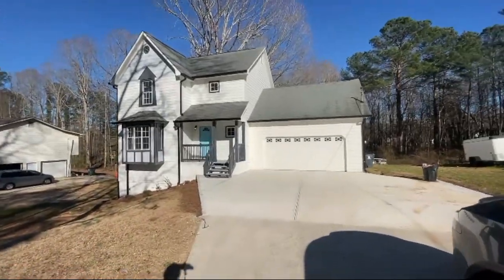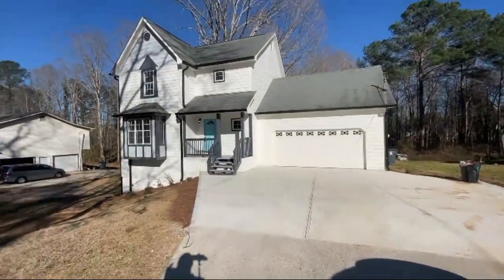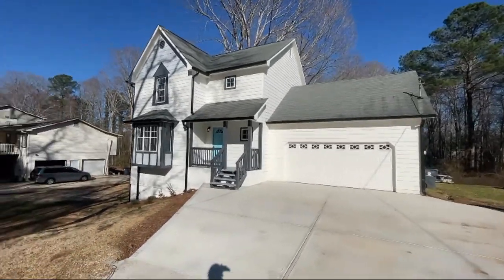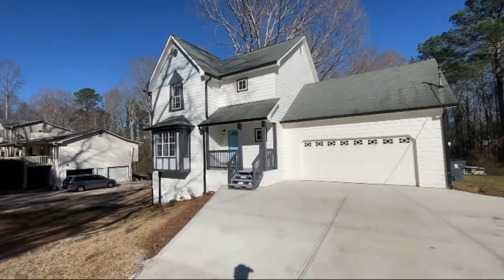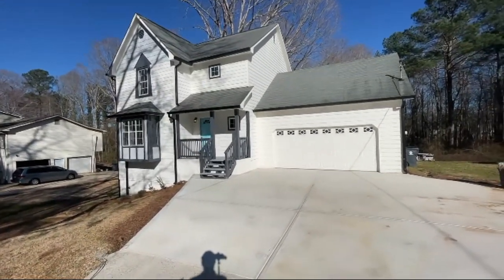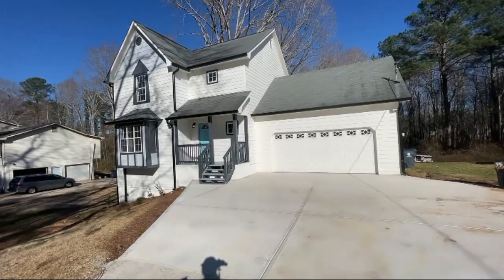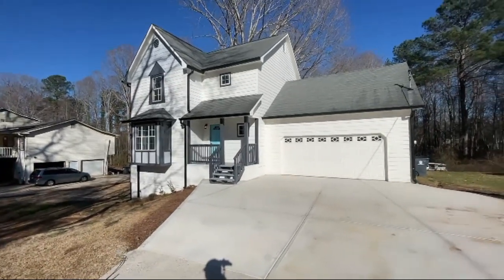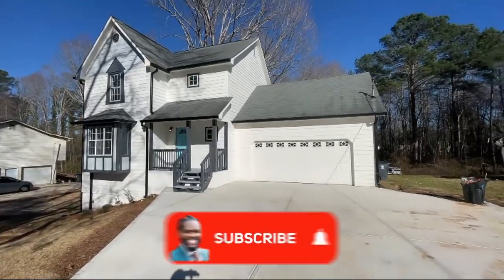I will just say though, this is a unique opportunity because it has been completely renovated. Some of your homes will not have that complete renovated look, but for this price point of 354.9, this is a great opportunity. It has been on the market for 26 days as of today. The property was listed on January 30th.